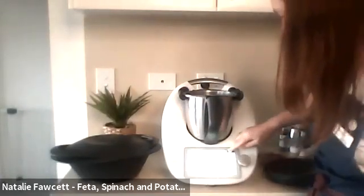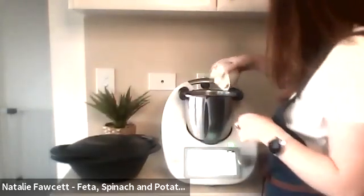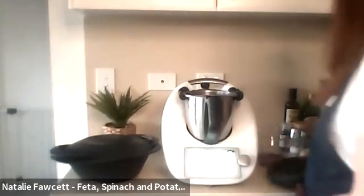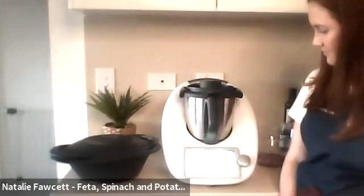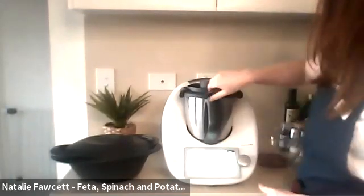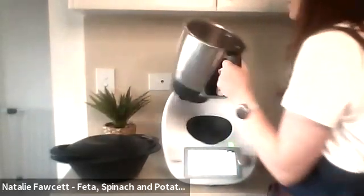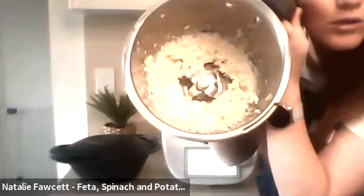Now the next step is to add 200 grams of the feta. Again, I've just roughly chopped it up, all just roughly cubed, and we're going to pop that in as well. Then we pop the lid on, 3 seconds on speed 5. Perfect. So you can see how the feta and the cheese have just mushed in together.